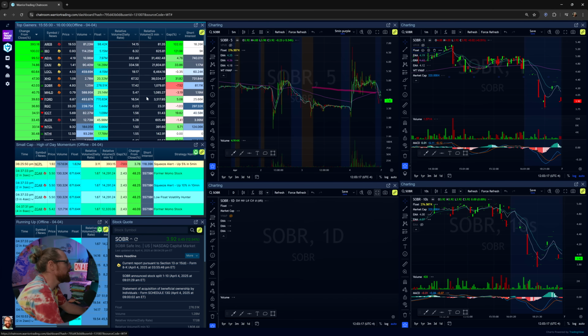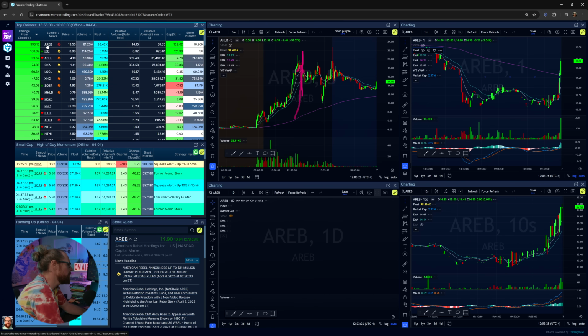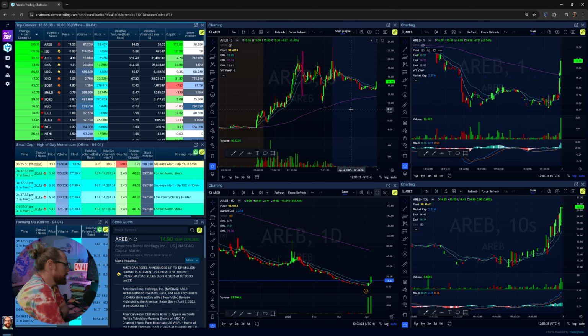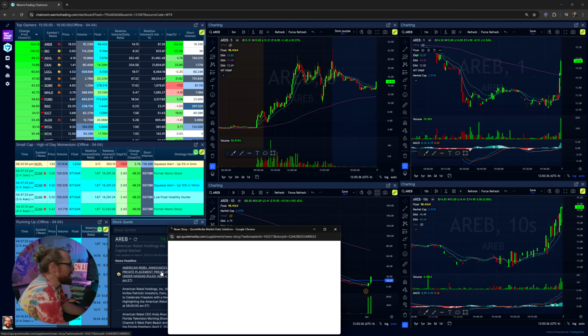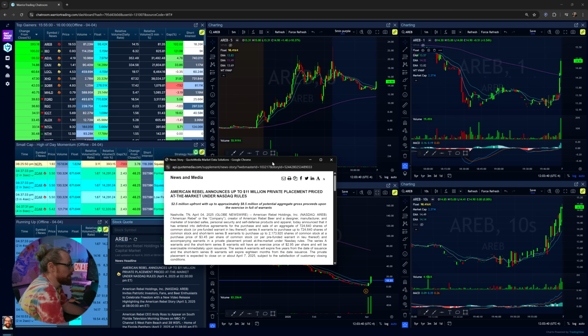Now, SOBR, this one popped up a little bit. You can see that, but very light volume. And then it retraced. Lighter volume stocks are tricky. Higher volume is certainly going to be easier. And so, that was private placement news. But a private placement caused that drop. See, now that's a little bit different, though, because it's not exactly the same as an offering.